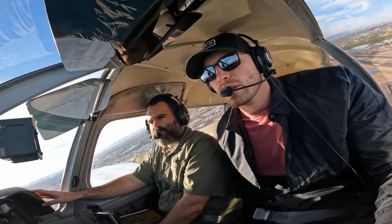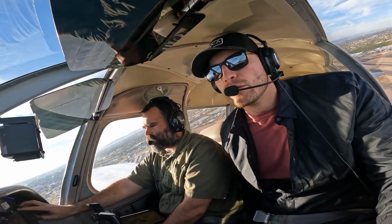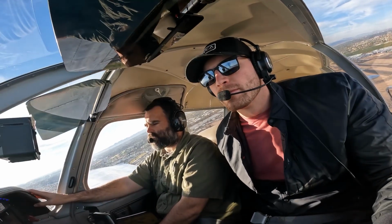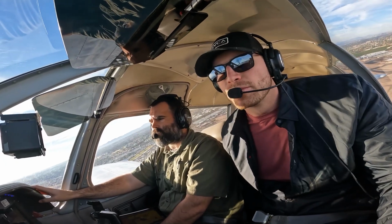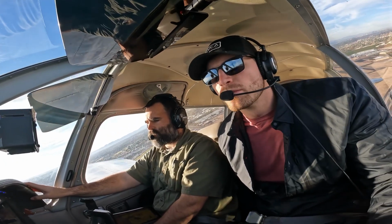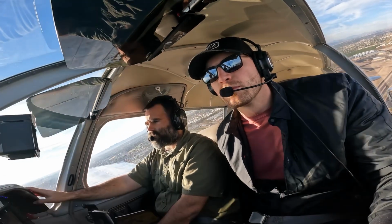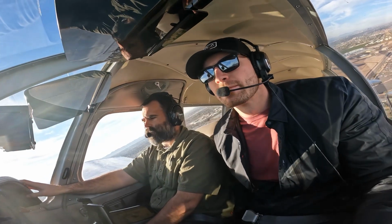Oxford 3670, Falcon Tower, cross runway 4 right, runway 4 left, taxi via Alpha. Cross 4 right, and taxi 4 left via Alpha, Oxford 3670. 3670, contact tower, 119.7. Contact tower 119.7, Oxford 3670. 1122, remain on current heading, or clear base turn. Right, we'll call our base turn, Oxford 1122.